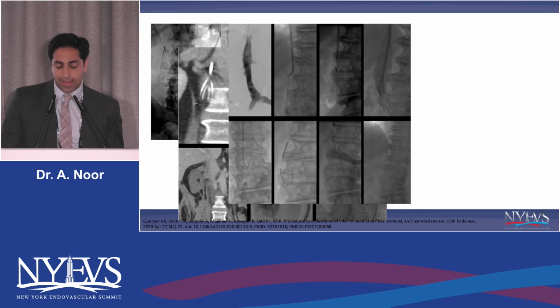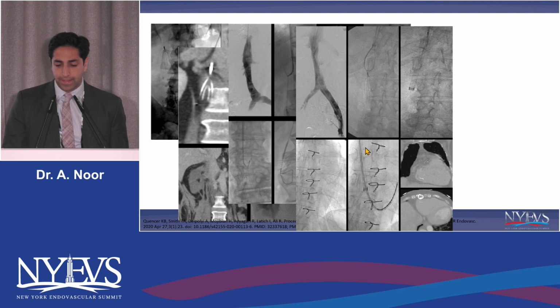This is another one where a hangman technique was employed on an Optease filter. If you do enough of these hangman techniques, you know about where to place the hangman under the struts. These are small pictures, but it's only under about one of the legs. So this filter eventually embolized into the left renal vein, causing acute left renal vein thrombosis.